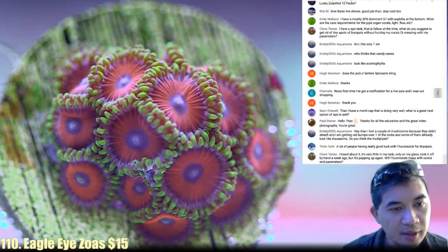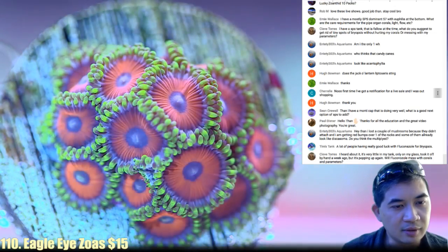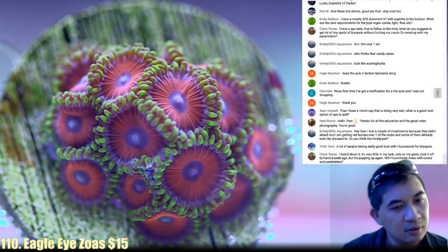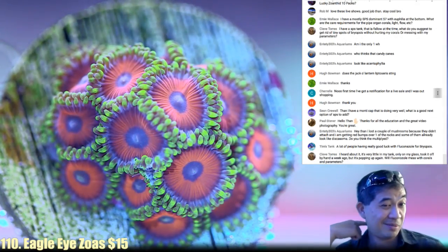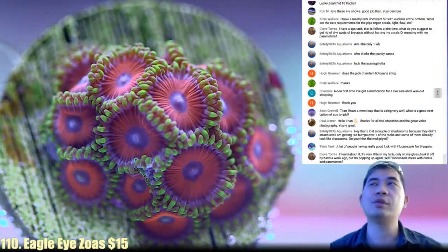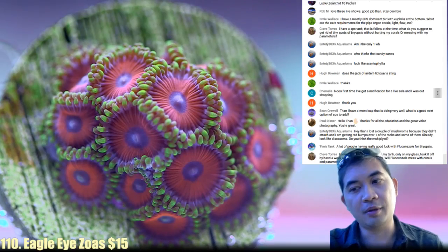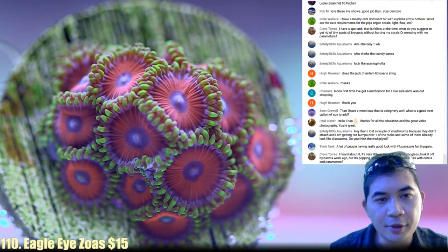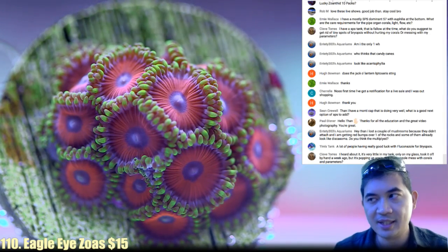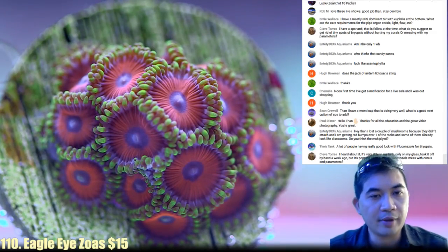Entities Aquariums: Hey, Than. I lost a couple of mushrooms because they didn't attach, and I'm getting red bumps over one of the rocks, and some of them already look like Discosoma. Do you think they multiplied? It's possible. Not attaching is the worst thing that can happen to a mushroom. It's the hardest thing to get them to do, and once they become detached, it's the hardest thing for them to recover from. They just end up rolling around and dying.